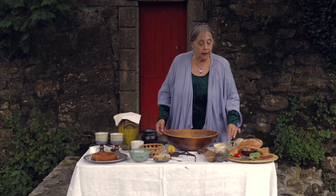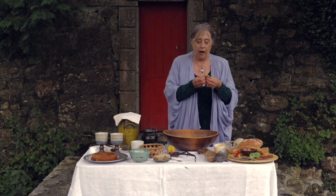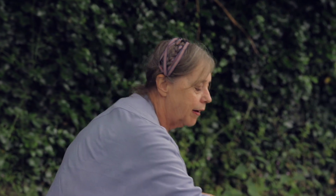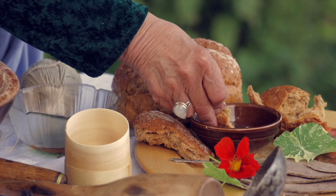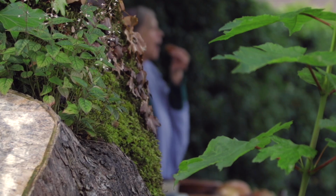So you should really try sometime to just take a little bit of bread and dip it in the honey. Who needs biscuits? The simple things in life are always the best.